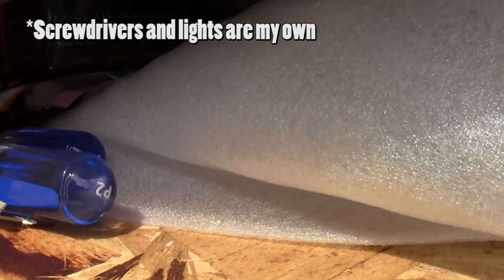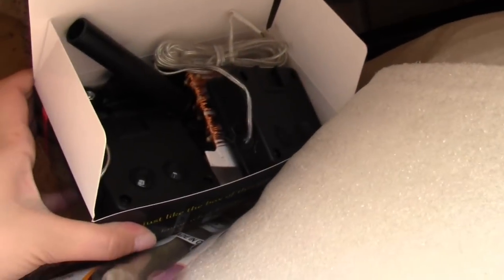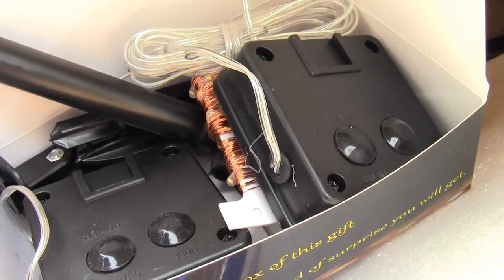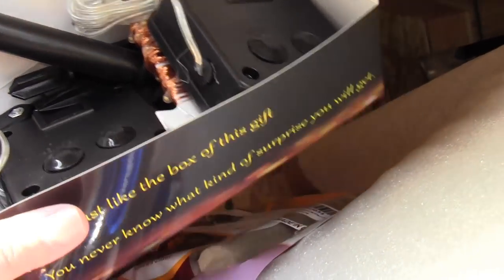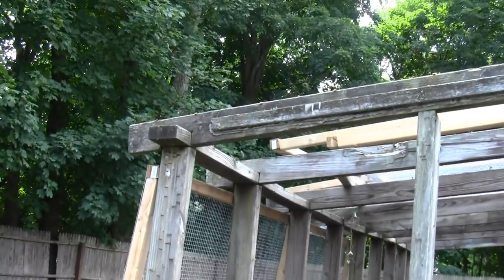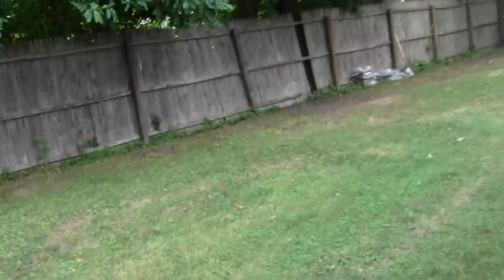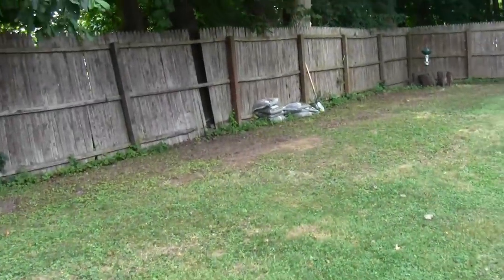And then in here, we've just got a couple of supplies. So we've got some screwdrivers. These are some lights because I have a feeling that I might want to put fairy lights on Grinchy's aviary just to make it super extra, because that's how I roll. Oh look, it's the old destroyed aviary, RIP. The new aviary is going to go over here instead.